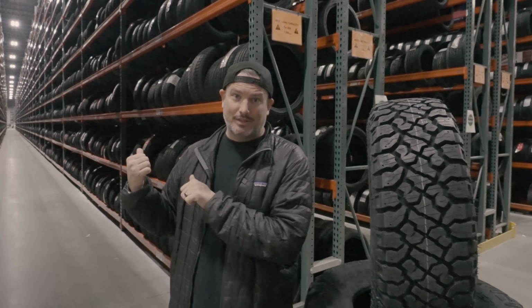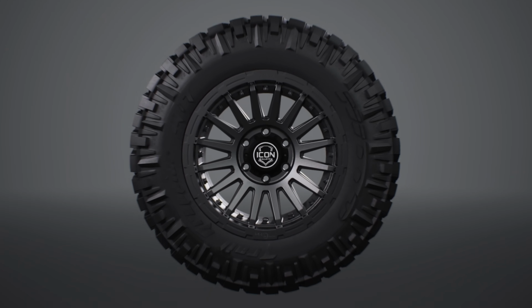Don't buy these expensive tires just yet. All right, so 2024 is going to be a crazy year. There's lots of new products coming out.